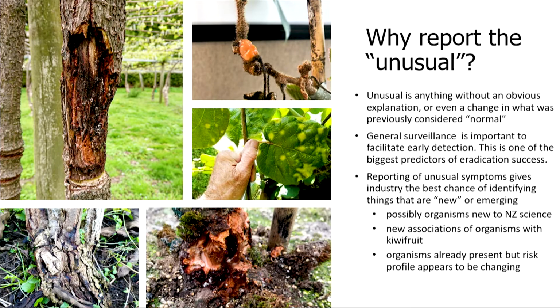So that's just really touching on that point that it's about things that are new, but also things that are changing on orchards. So it could be organisms that we have in New Zealand that are interacting with kiwifruit differently than they have previously, whether that's a new kiwifruit variety or whether the environment's changed and we're growing kiwifruit in different areas, and so organisms are playing a bigger part in what we're doing.